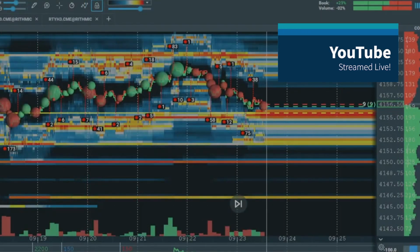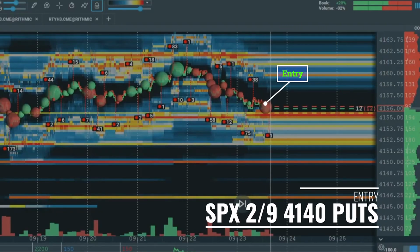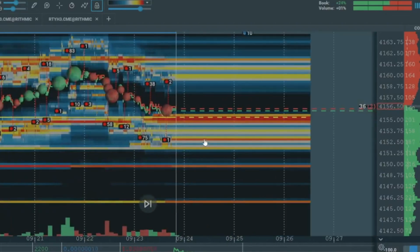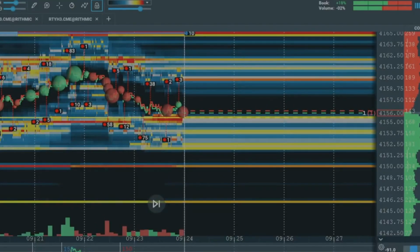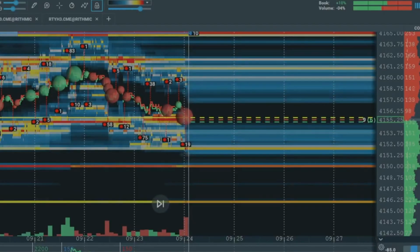All right, I'm going to test a put here. I may regret it, but I'm going to test a put. I'm in 41.40 puts. I'm going to see if I can get a scalp on this thing. This looks like it's about to break through the bottom. I'm going to try it out. We got a POC right here, small position. There we go. See if that holds.